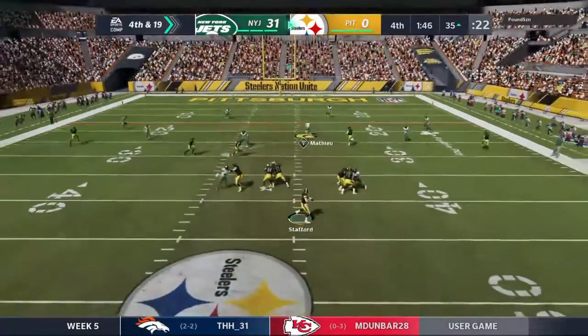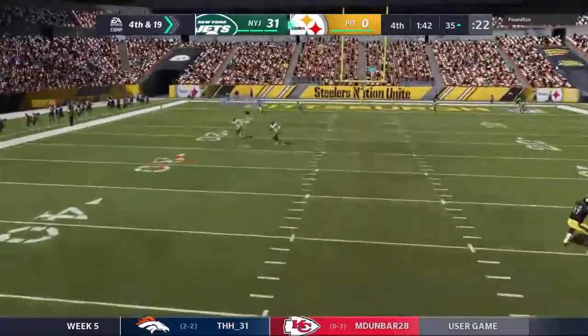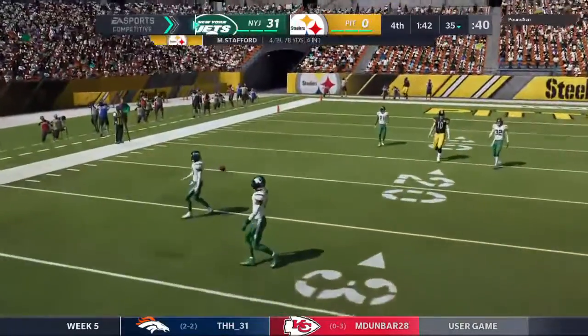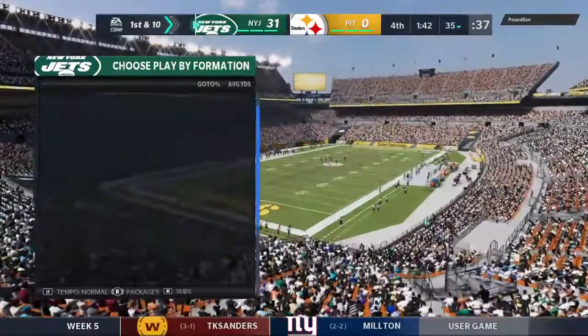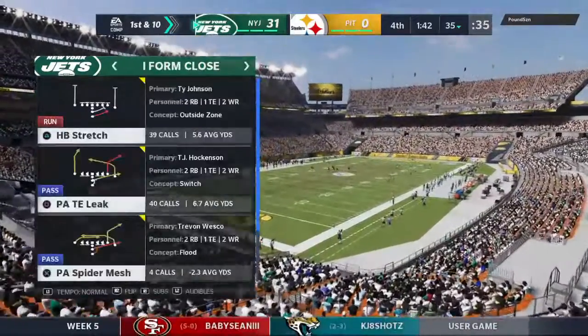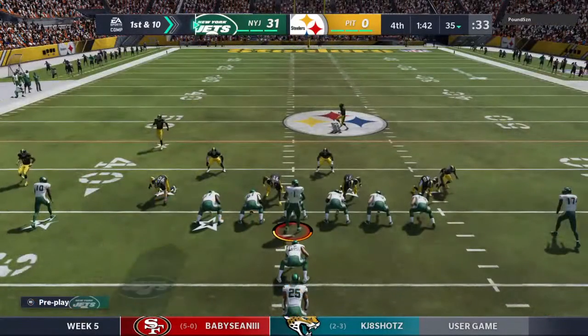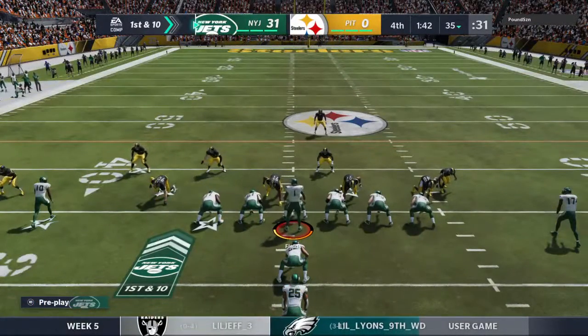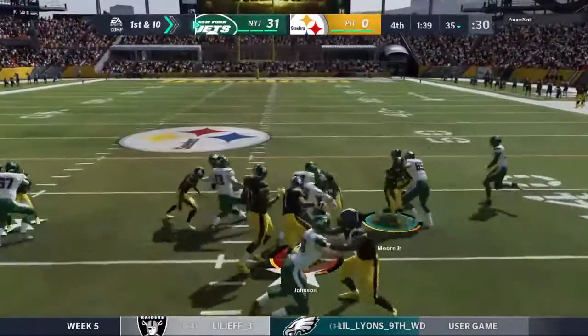57. They snap it to Stafford. And this is incomplete. They had to go for it with such little time remaining, and the Jets are going to get the football back. The play is a turnover. So they tried to go for it for pride, but it really wouldn't have mattered. This one, it was already determined. No doubt about it. This one was over a while ago.